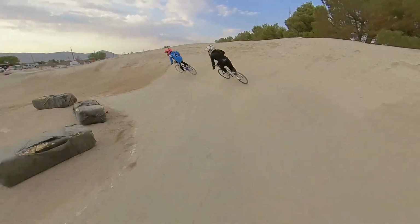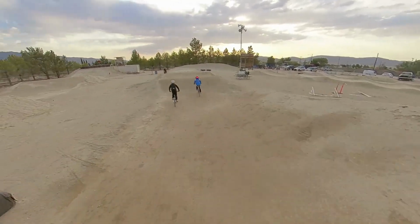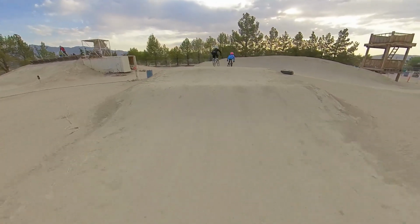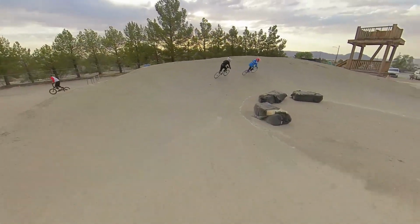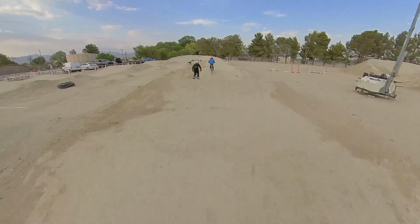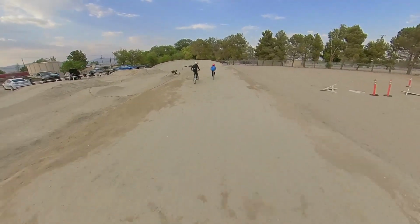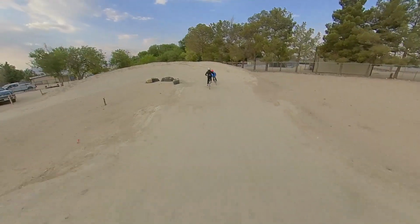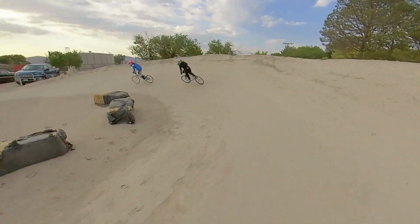Then here's a double leading into the first turn. And we're coming down the second straight. And, you know, a lot of the jumps on this track are really good. They're really well made. They have a really nice angle to them. If you hit them really fast, you can get some serious air, but you can also have a pretty easy time staying on the ground.